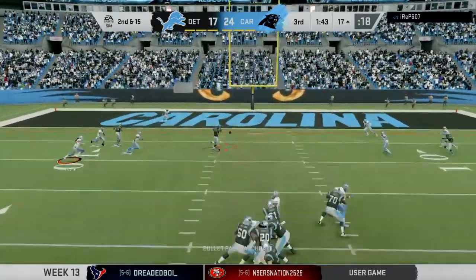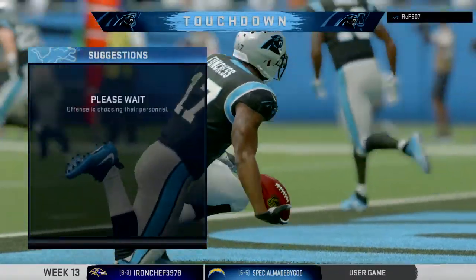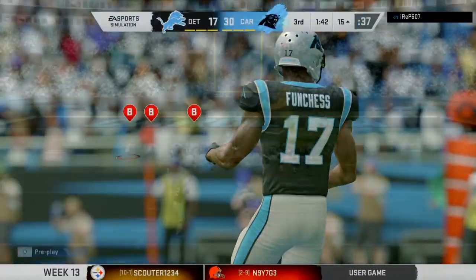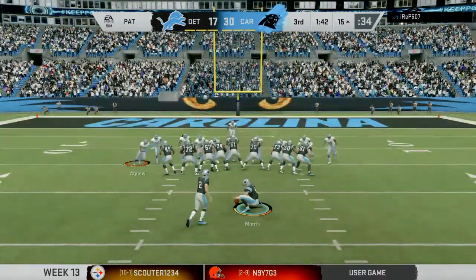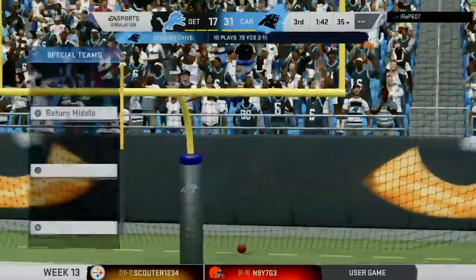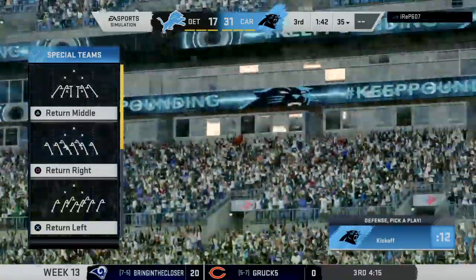Here's Greer now on 2nd down. It's caught by Funchess. And he'll take this into the end zone. Touchdown, Carolina. Devin Funchess. His 3rd touchdown now on the year. And the Panthers, they widen their lead. Point after, right down the middle. And the lead now up to 14. 17.